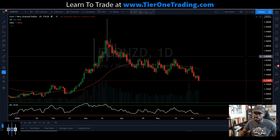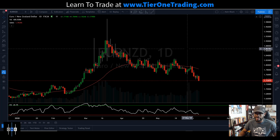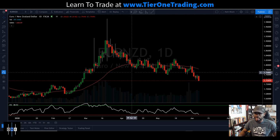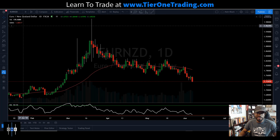Over the last month or so, we have just milked that thing for all it's worth going down. In my opinion, the move is over now on Euro Aussie, but Euro Yen still has opportunity, or Euro New Zealand still has opportunity. And this is going to be a trend continuation opportunity to the downside. And what's important is this, right?